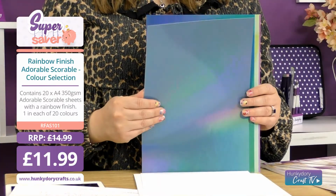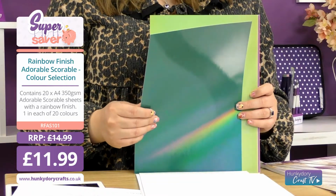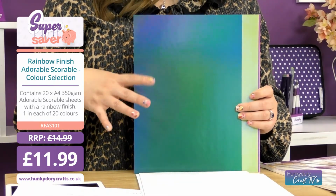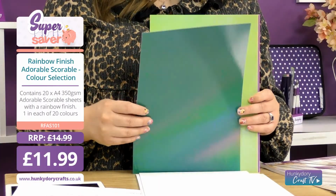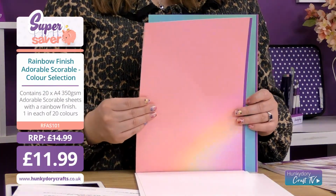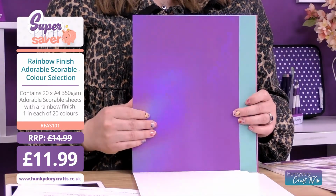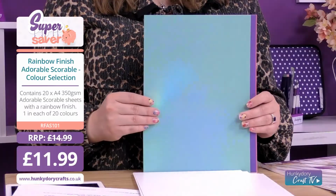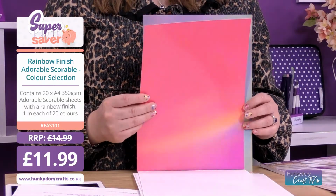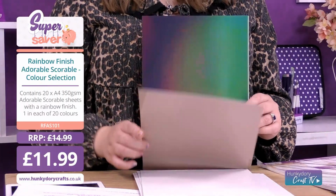It's really, really special, and for those of you who don't necessarily like to use coloured mirri sometimes, this is a nice in-between because you get that gorgeous flow of colour that you get from mirri, but it is in your Adorable Scorable colourways as well, so it's really nice. It gives you that beautiful shimmer and shine, as you can see here, and it really works with those rainbow colours coming through. So if you want to get this, $11.99. There's loads of colours included within this one. This is the colour selection.